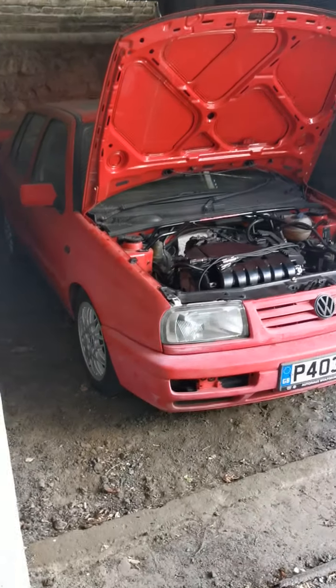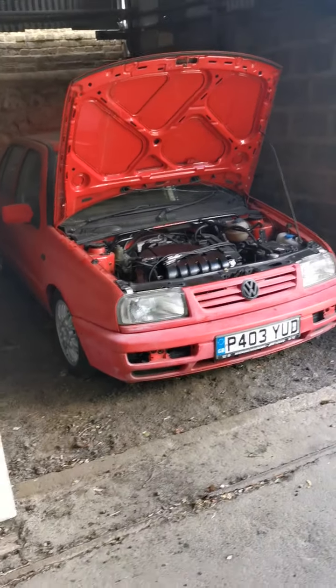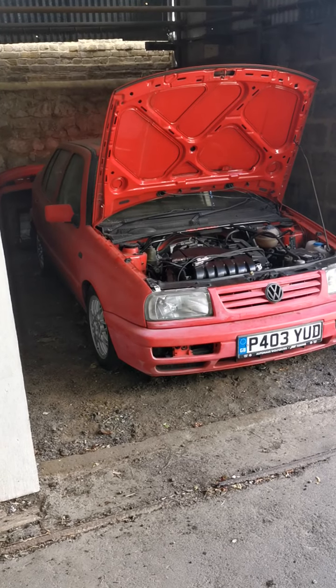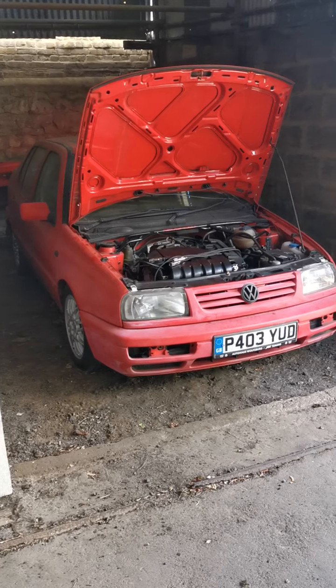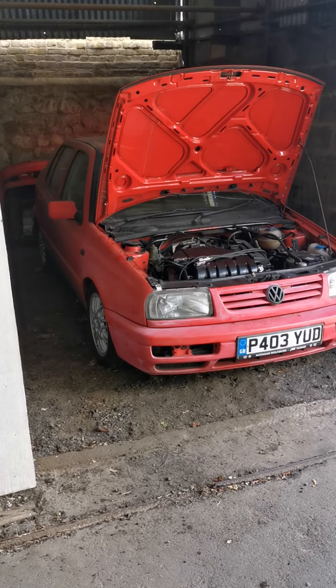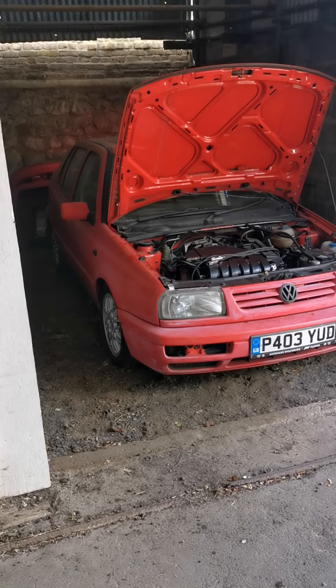Now, a lot of the stuff on this car I am going to be doing on my own. I might have a couple of friends help me, just when you need an extra pair of hands kind of thing. But it's a budget build, so I'm going to do the paintwork myself.